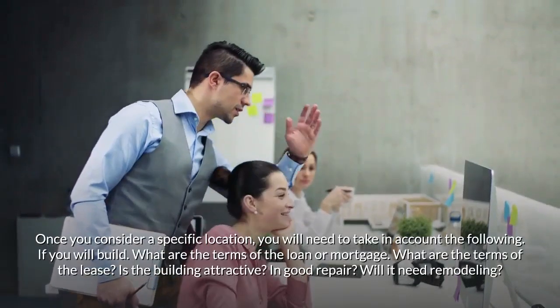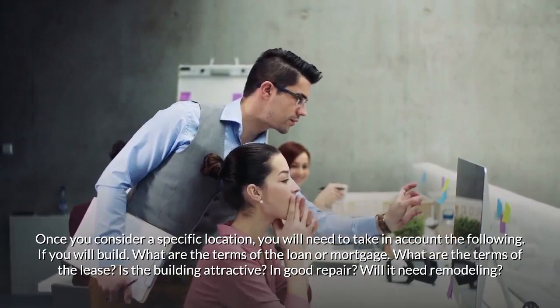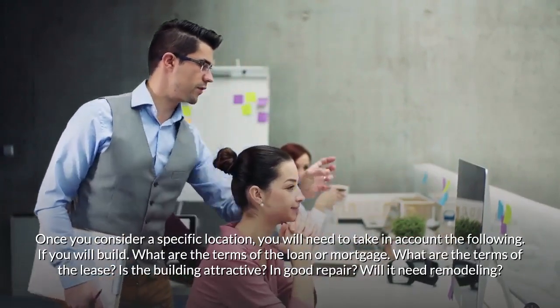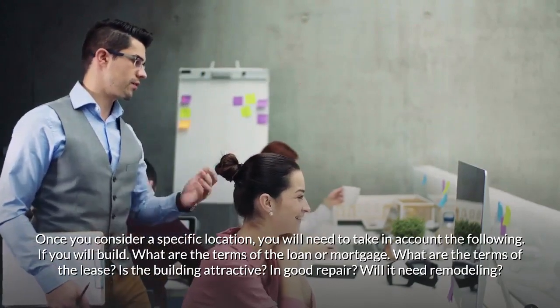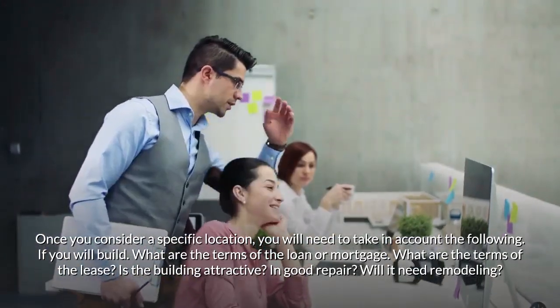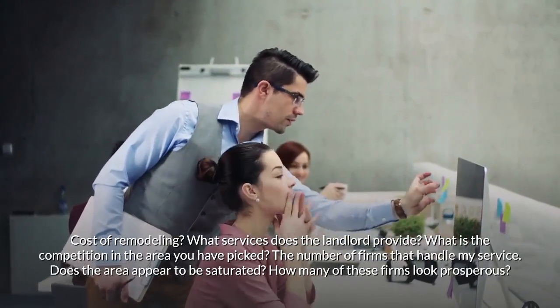Once you consider a specific location, you will need to take into account the following. If you will build, what are the terms of the loan or mortgage? What are the terms of the lease? Is the building attractive? In good repair? Will it need remodeling? Cost of remodeling? What services does the landlord provide?